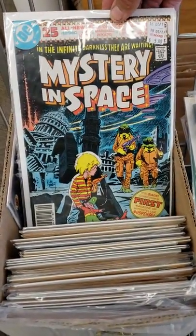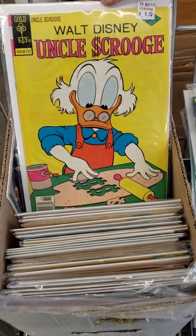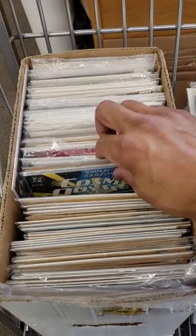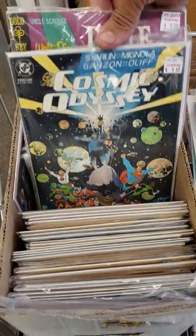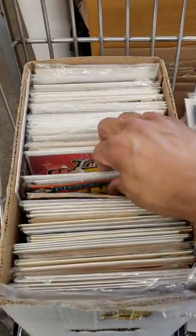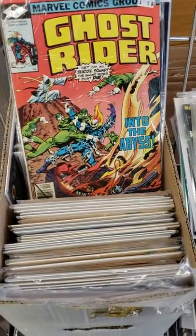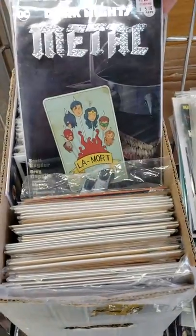Mystery in Space for 5. So they cover up the price. They cover up the number, so I'm not sure what it is. That's $5. $3 for Cosmic Odyssey. Uncle Scrooge, 5. Ghost Rider, number 39 for 5. A Metal for 5.